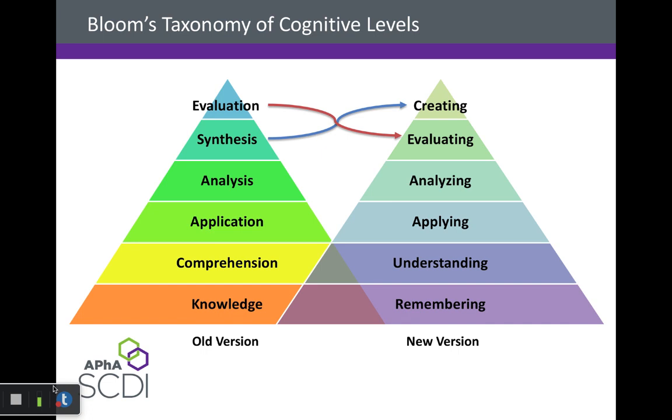So many people who are not in academia may not be familiar with this, but Bloom's taxonomy is a level of learning. It's a way to describe how you apply information. At the very, very bottom of the pyramid, you can see on the left is a slightly older version, and on the right is a newer version, but they essentially say the same things.